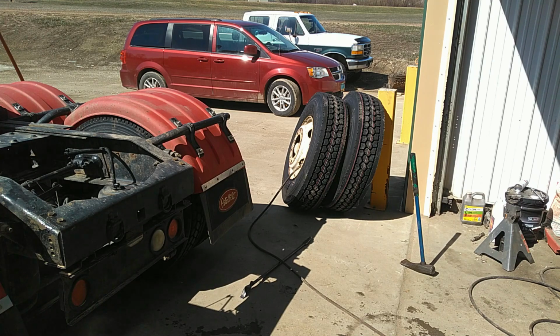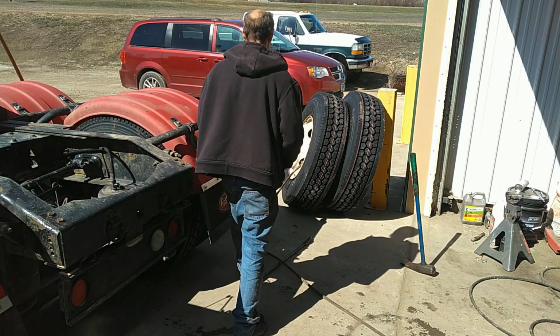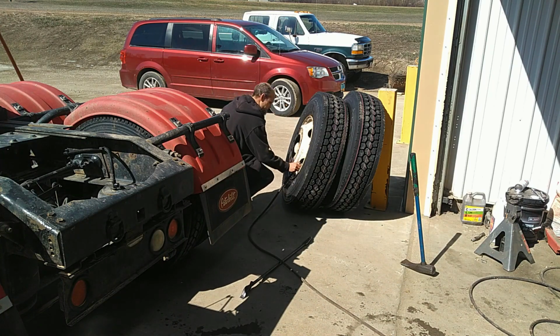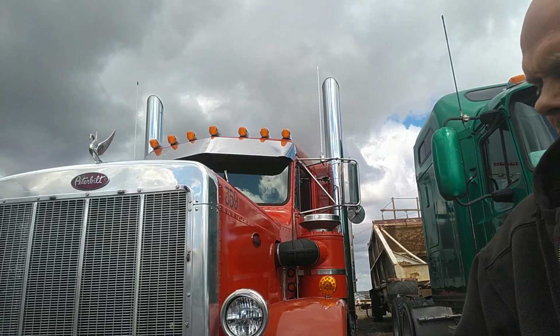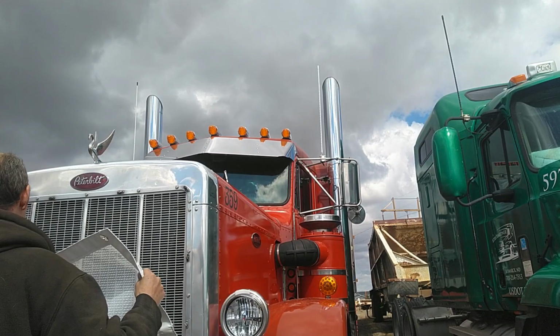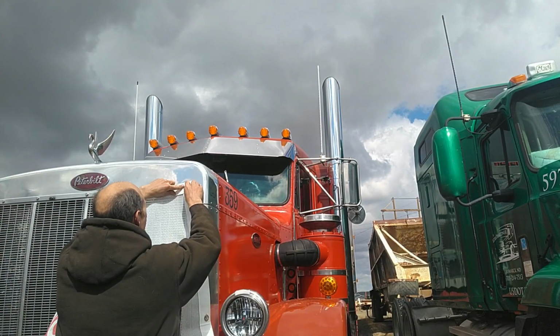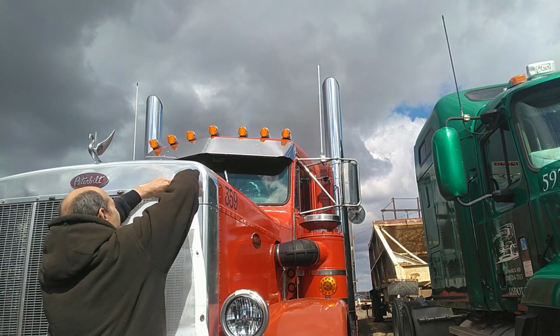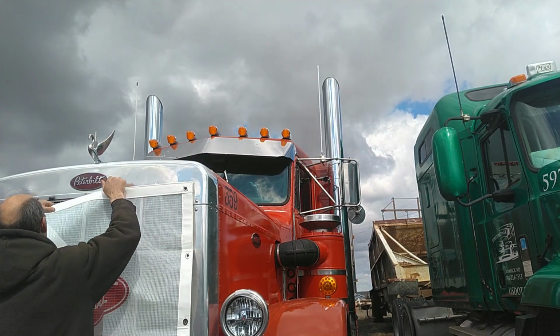Alright, so I realized it'd be a bit monotonous to keep showing you guys changing multiple tires. I think you guys get the idea from just one, so I'm going to cut in some footage here of installing a new bug screen on the truck, a brand new Bell mount bug screen. This was recorded a few weeks prior to these tires, but I thought you guys would like to see it, so we'll just cut that footage in here, and then I'll bring you guys back and show you the finished product.